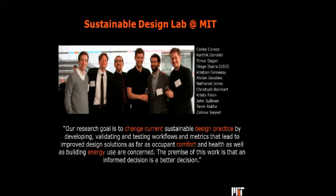The Sustainable Design Lab at MIT, of course, has overlap with Solemma. We look at design workflows, we try to validate them and optimize them, and our main focus areas are, not surprisingly, occupant comfort and energy use.